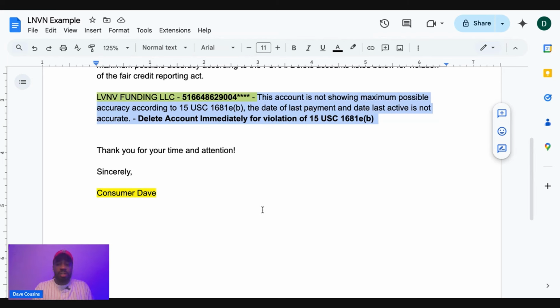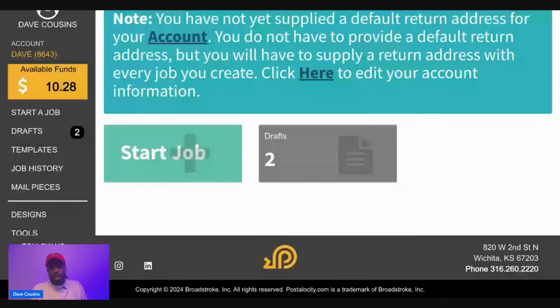So you can add a picture of your driver's license to this letter and a proof of residency to the specific letter as well. Now, from there, what you want to do is go to this website right here. I'm going to walk you through the process. All right. So I'm going to go to this website right here. Now, once you're inside, create an account.